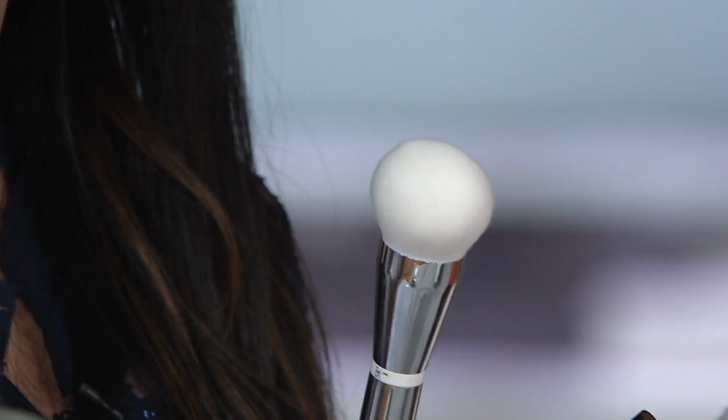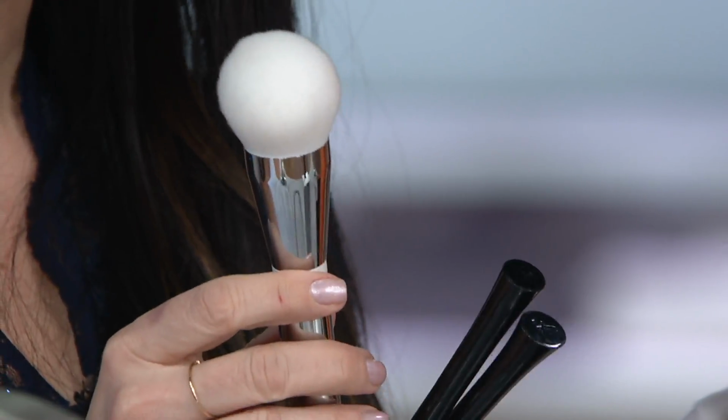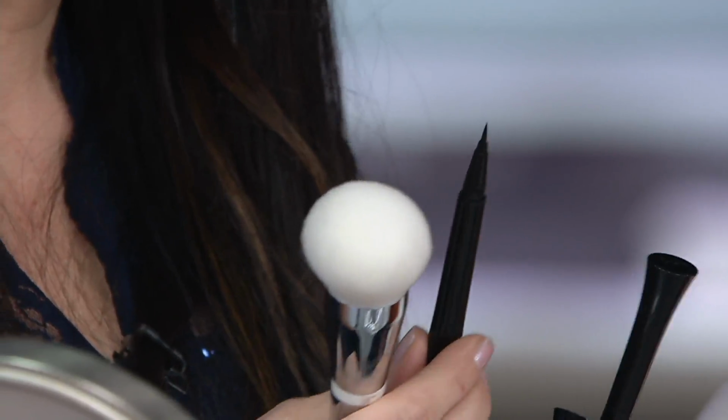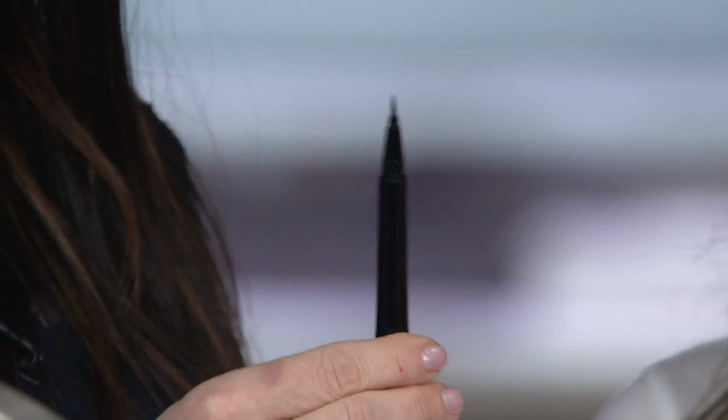This has our Heavenly Skin Brush hair technology in it. So if you guys have experienced this brush, you know how decadent this hair is, how soft it is, and how it just glides onto your formula, onto your skin like a whisper. That is the exact same hair that you're gonna find in the tip of this brush. The formula is black as black, and it's 24-hour waterproof, ophthalmologist tested, so easy to use, and Suzanne's going to show you.